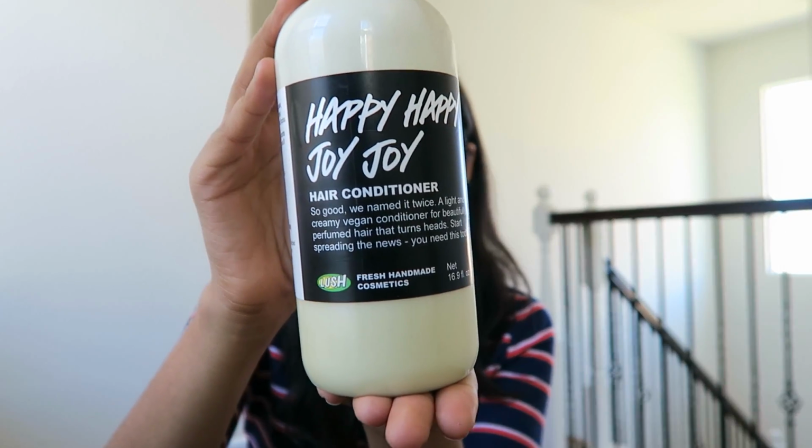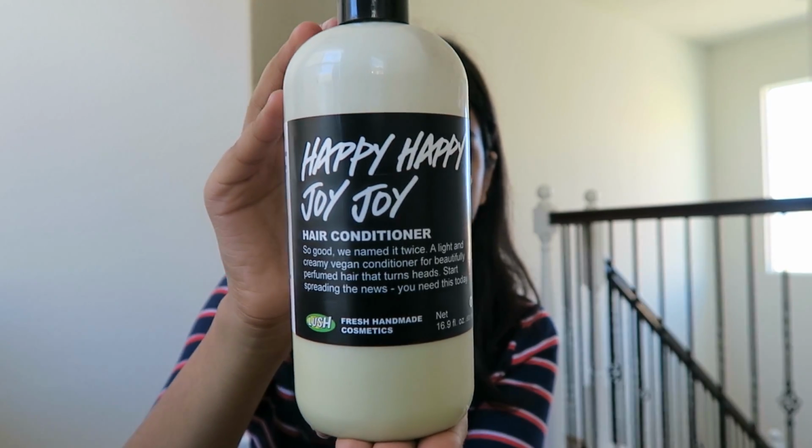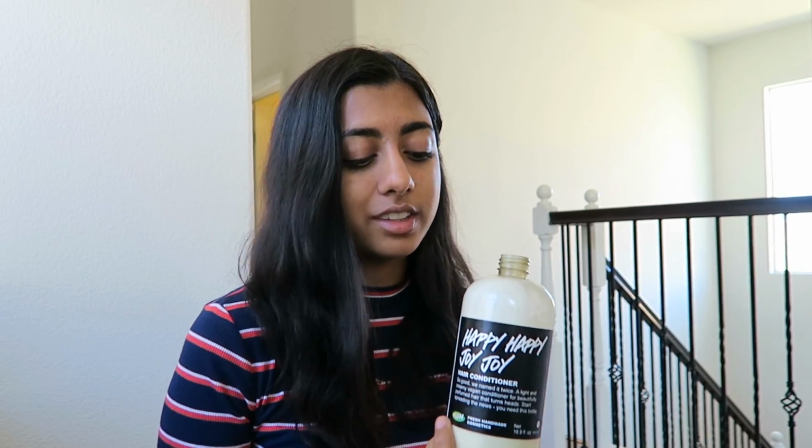The next thing I'm going to be showing you guys is my favorite hair conditioner, which is Happy Happy Joy Joy. It's one of 2 vegan hair conditioners, at least liquid hair conditioners that we sell in our store, and it is just amazing. I think in the UK they actually sell this as a perfume conditioner because when you use it, you don't need to put a perfume on because the scent just stays in your hair for a really, really long time. And it's an amazing scent too.